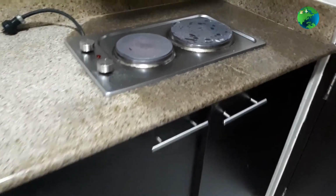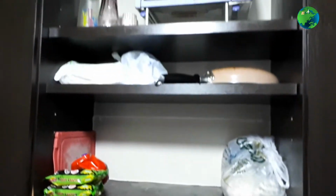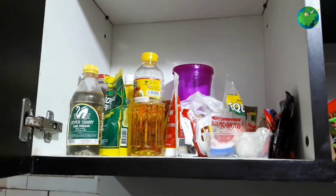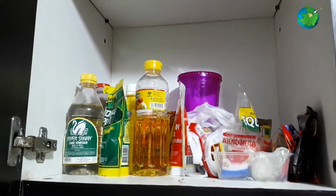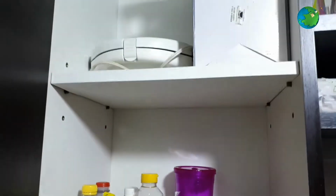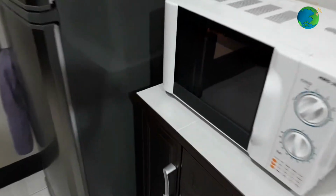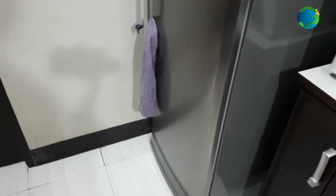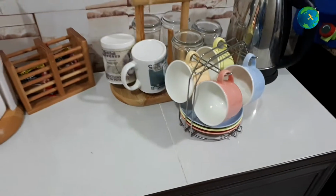It's a mini kitchenette. You can see the electronic stoves, ventilation system, and here we have almost everything you need for cooking. You can use everything from sugar, salt, oil, soy sauce, vinegar, then coffee maker, toaster, and there you can see this microwave oven, fridge. It's a big fridge, and the things here in the drawer. You can see the kitchen cutlery, plates here. So almost everything you need for cooking.